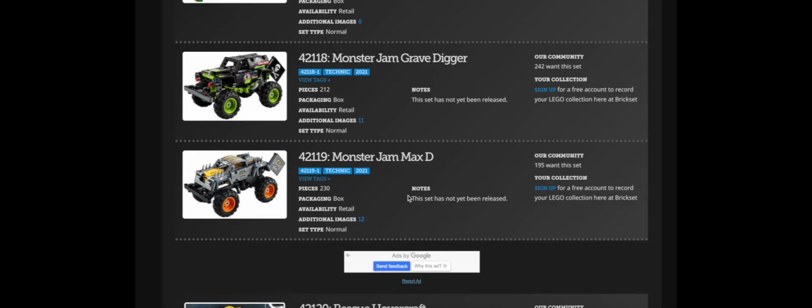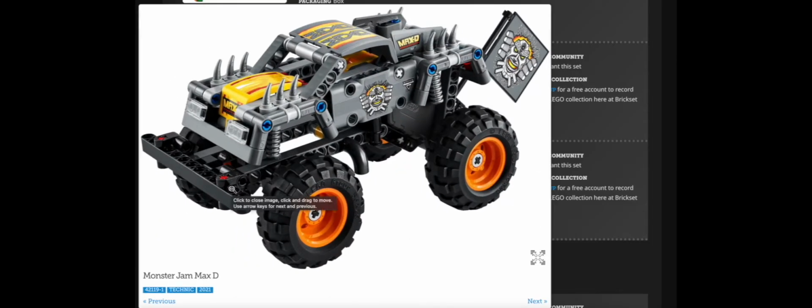That being said, for the Monster Jam Max D, 230 pieces, same price point, not as interested. I guess you could actually argue that this is possibly a nicer build. I'm just not as familiar with it from when I was a kid watching Monster Jam. So again, while it's nice, I'm not as interested in it, and I don't need two monster trucks, so I'm just going to be sticking with the Gravedigger and not getting this one.